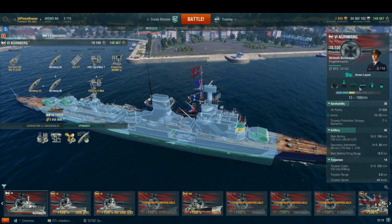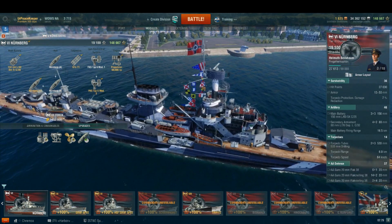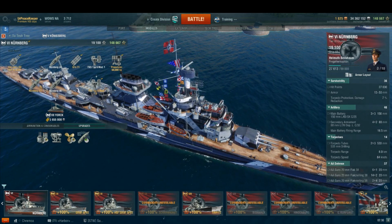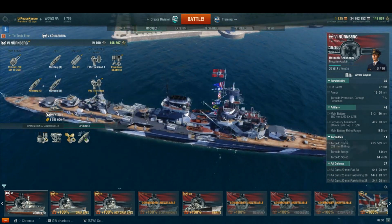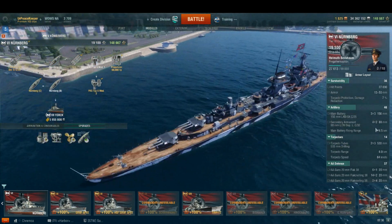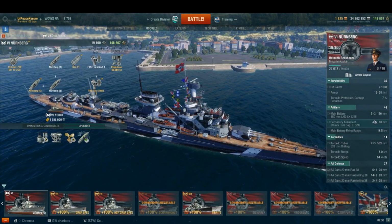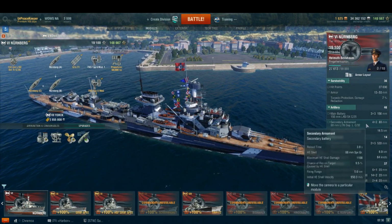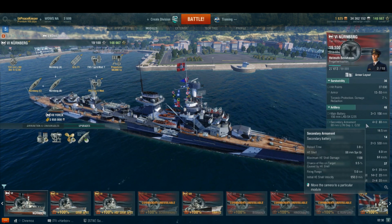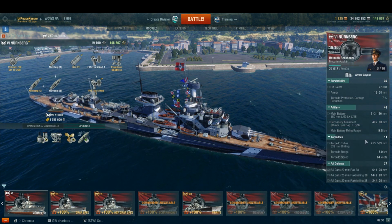Her main battery does consist of 3 triple 150 millimeter 60 caliber guns, you can see them here. They got 1 turret up front, 2 out back. This is a very common German cruiser layout, especially for their light cruisers. And she does have a secondary armament, which is, again, going to consist of those 88s. They are in dual pairs, so there's 4 of those turrets that have 2 per, so 8 total 88s.